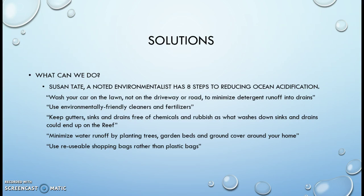Use reusable shopping bags rather than plastic bags, because plastic bags, as we all know, normally end up in the dump or in the cluster of trash in the ocean, and sometimes they will make their way to the reefs or any other place, and turtles will come up and eat them thinking they're jellyfish, and then they'll die. So using reusable shopping bags, of course, is more expensive, but it's sustainable and healthier for our environment. Take your rubbish home with you. Don't leave it out in the open for other animals to eat. That's not cool.